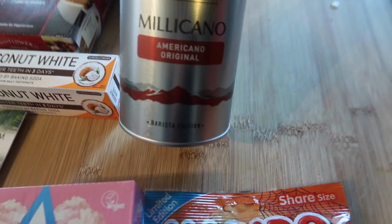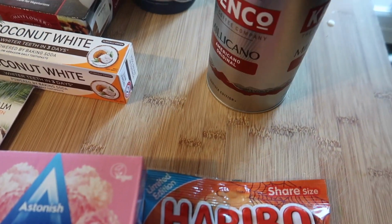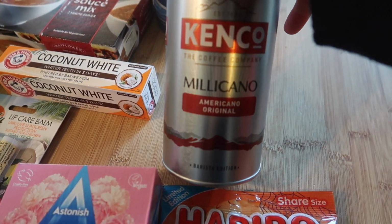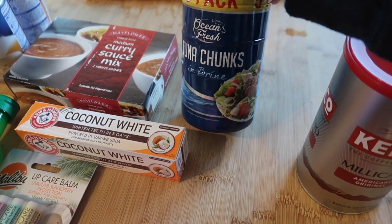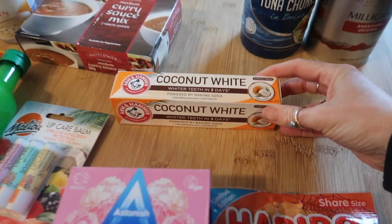I got a big Kenco Millicano. This was £5.50, but it is 170 grams, so it's almost 2 tins worth, which is quite a good price for that at the moment. I got 5 tins of tuna in brine. This was £3.69.